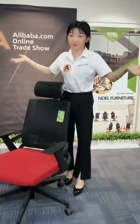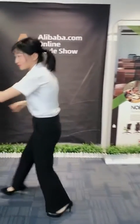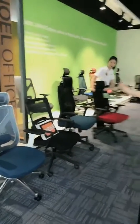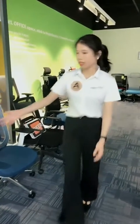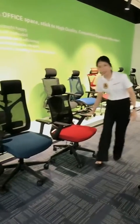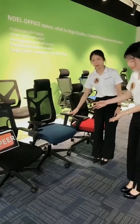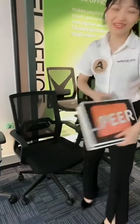And just now we have introduced so many chairs. Do you still remember? Let's move here. Yeah, so many. Here are the chairs we introduced today, and this model is the one we just introduced, Scar. This is the last one, and model Wilson. And this is our promotion price, do you remember?